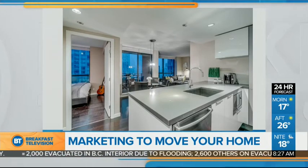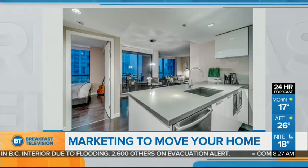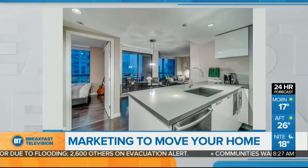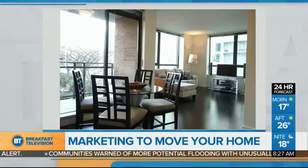This is the exact same unit, one floor above. Same floor plan, same size, same finishing, same everything. It's the exact same home, and it was sold in the same week. Okay, so lighting, obviously key. Let's take us through another room of the bad example, and then show us what's missing in this one.